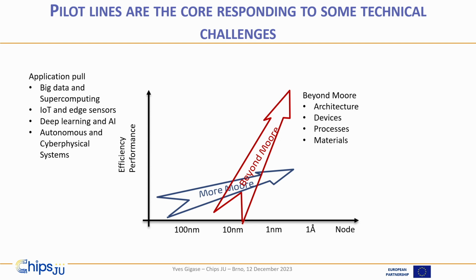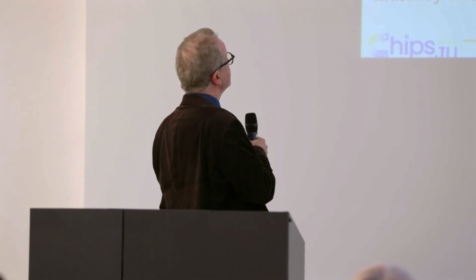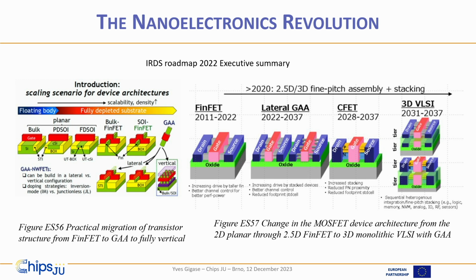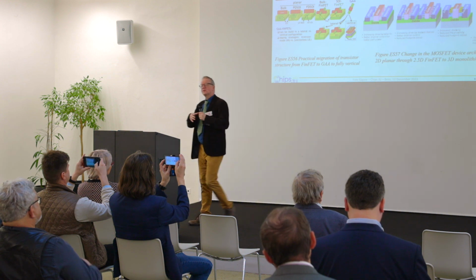And I think as of 10 nanometer, we're really beyond Moore. Beyond Moore is for me really a revolution that we're starting, and it's nice to reflect on that, because again, we've heard about this, and I'm not going to go into the details of this slide, by the way, it comes from the IRDS roadmap 2022. But we started working in 3D when we went to the FinFET. Now we're slowly moving to these gate-all-arounds and CFET and the 3D VLSI. We're starting to stack things in height. We're starting to use new metallizations and stuff like that. And obviously, extreme UV is one of the tools that you need in order to realize that.